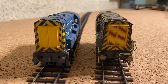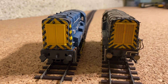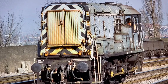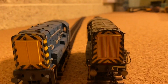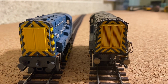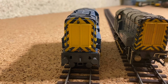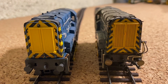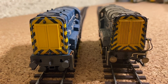So on the front of the models, talking about general shape, I think, to be honest, the Bachmann is the slight winner here. If we look at a picture of the prototype, and this is Class 09, you can see that the gap above the shutters here is actually quite large, whereas on the Bachmann version it seems a little bit smaller. The corners of that grating go almost to the edge, whereas the Bachmann one has a slightly larger look, which looks probably a little more correct. The actual shutter doors can be fairly plainly seen, and are picked out better on the Hornby model, but all in all, I think they're both fairly good representations.